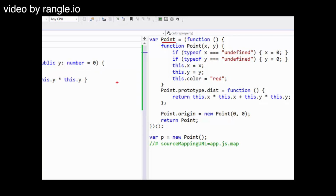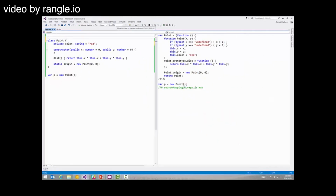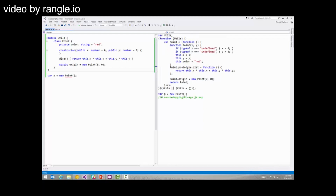And the way that we can do that, TypeScript supports the module syntax here for creating namespaces. So I can just say utils. Let's create a namespace called utils. And okay, and let me save that, and let's just see what happens here. Again, on the right-hand side here, this is just idiomatic JavaScript, and this is like the patterns that you would use in order to create namespaces.